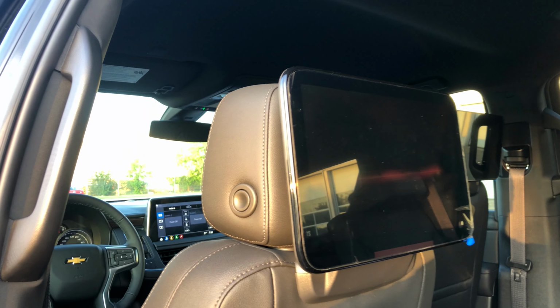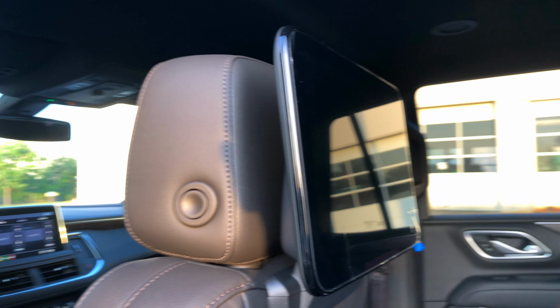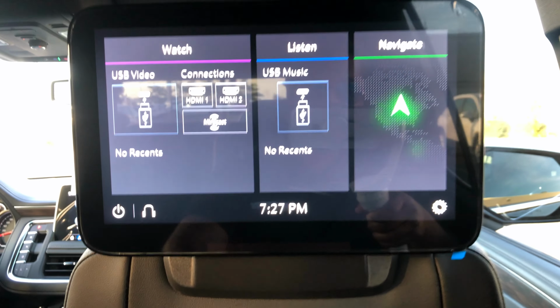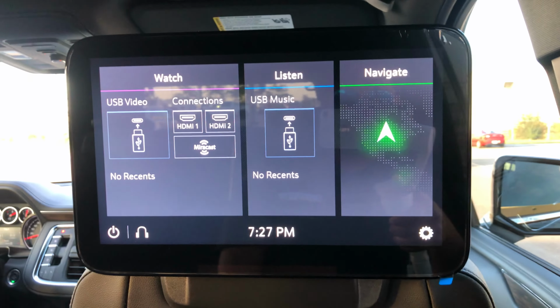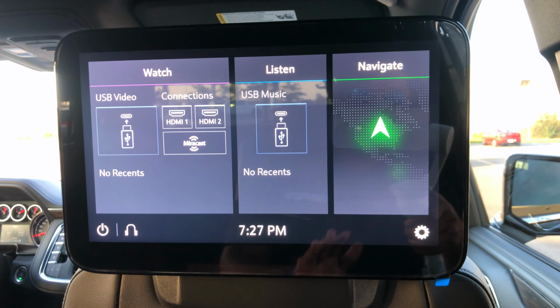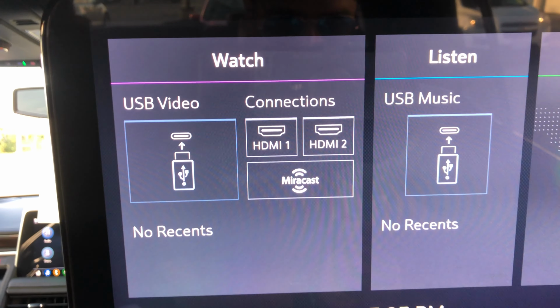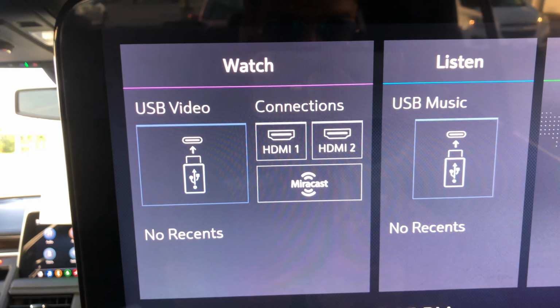So the first thing you'll notice is there are no physical buttons on the screen at all. It is fully touch sensitive, so to turn them on, you just tap the screen, and once it's on, you'll notice that it's divided into 3 sections. You have a watch tab, you have a listen tab, and a navigation tab. So starting with the watch tab, there is a variety of different ways to consume content on the touchscreen.